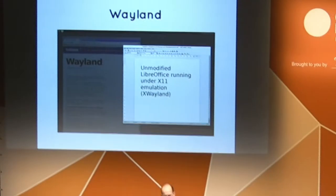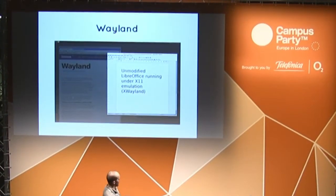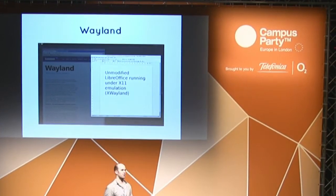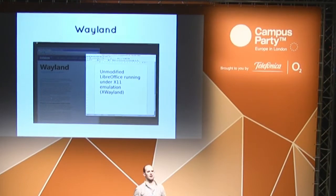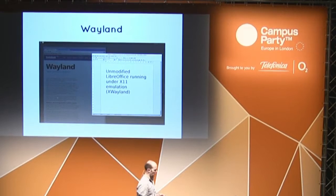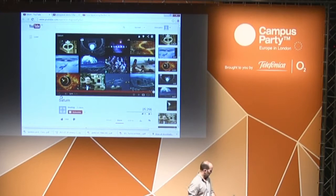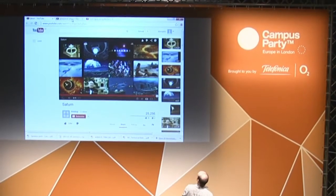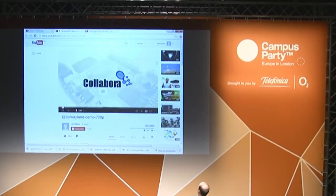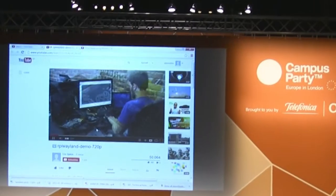One of the interesting things about the Pi is we have a fairly low performance CPU, but we have a very, very high performance GPU, so we have very high performance graphics on the device. So one of the things we've been doing over the last year is to try to bring some of that high performance graphics capability to bear on the user experience. One of the things we've been keenest on is we're working with our friends at Collabora to try to get Wayland working on the Pi.